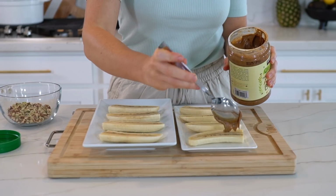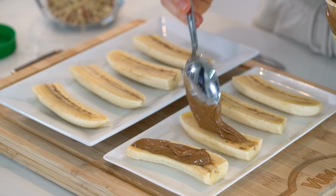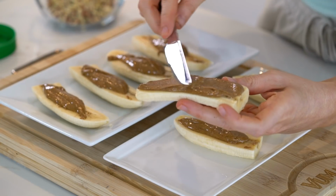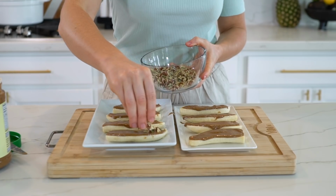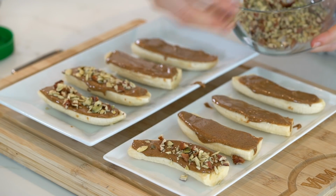And now let's spread about 1 tablespoon of unsweetened almond butter onto each banana slice. Now I'm just eyeballing it here, but if you're watching your calories, you do wanna make sure that you measure it out. And of course you can use any type of nut butter for this recipe. Now let's sprinkle the chopped pecans and pumpkin seeds over top. I'd say about 1 tablespoon for each banana slice.